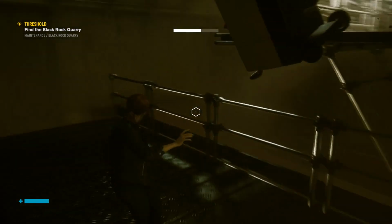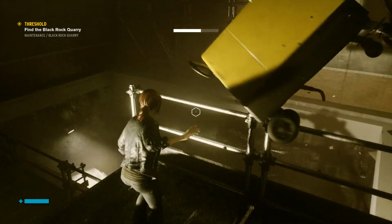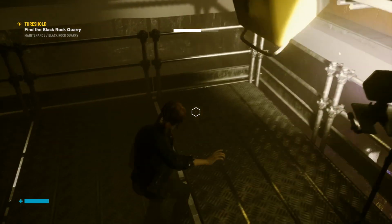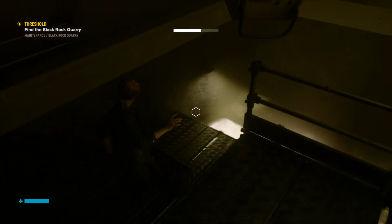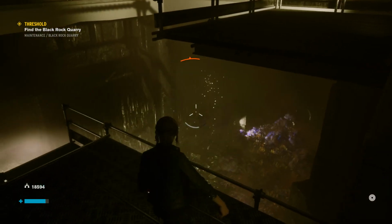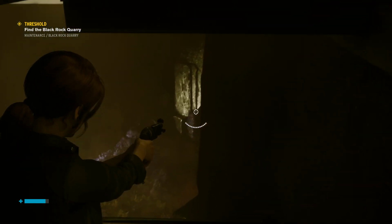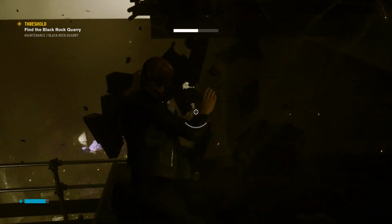Also, they definitely are already shooting at me, which feels unsporting to me. It's almost like they don't even want to give me a fair shot. Can't quite see him from here. There we go. He can shoot at you after he dies. It's over here somewhere, right?